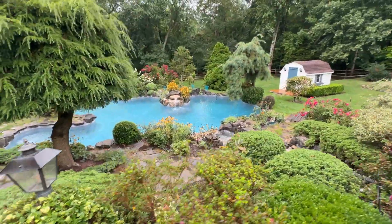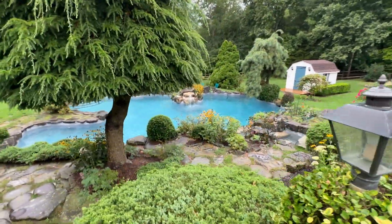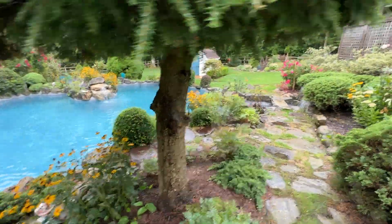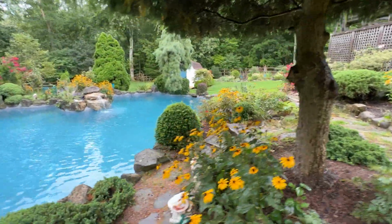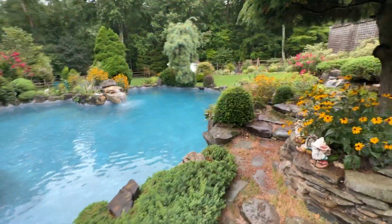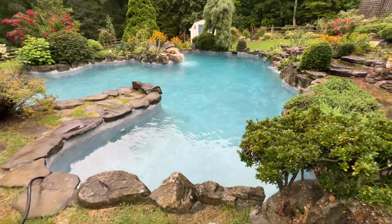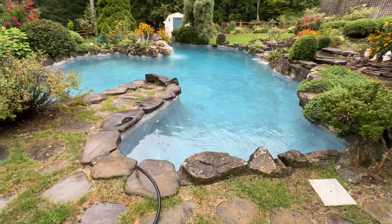The pool has a natural shape to resemble a pond with two waterfalls and a natural stone coping.